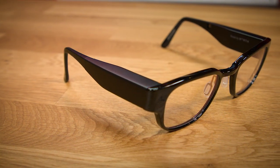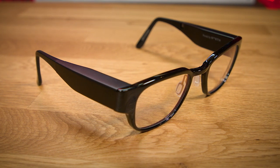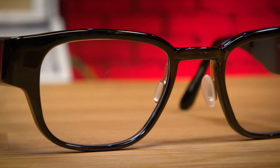The question is, I don't wear glasses normally, so I don't know. I think if I did, I would just wear them all day, but I just don't. So basically, I tend to wear them when I'm going to be active. I find it really useful.